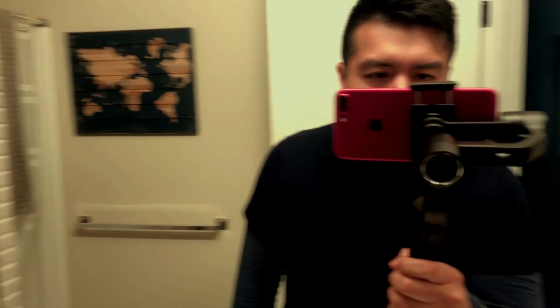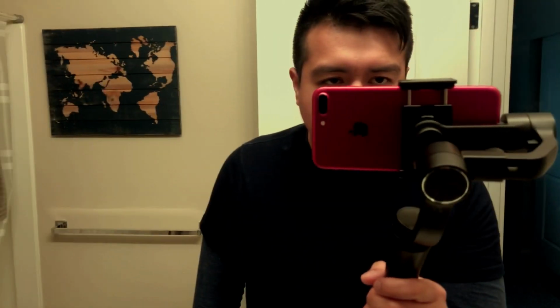So what I'm vlogging with right now is gonna be this little setup, the Smooth Q with my iPhone 7 Plus. I might take this gimbal to Florida, I'm not sure yet. And yeah, vlog with it. I mean, it does a pretty good job stabilizing everything. So we'll see on that.